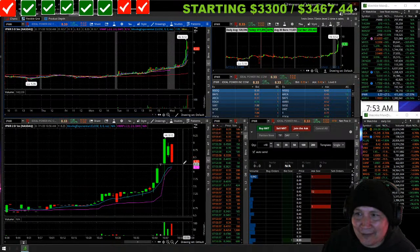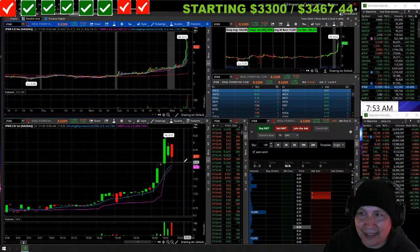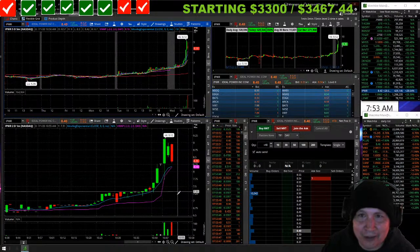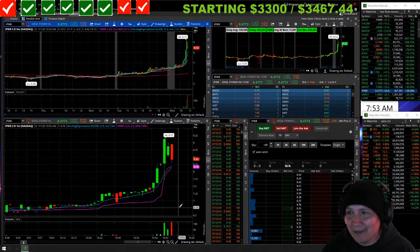Maybe it's going to catch its feet. This is the only place it could bounce. You could take a long trade at the 830s and then try to sell into the $9 right there. But if it doesn't hold this, it's probably going to drop like a rock right there, just like MYOS.